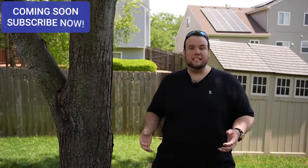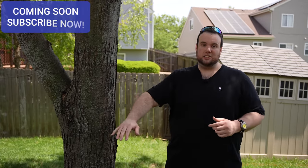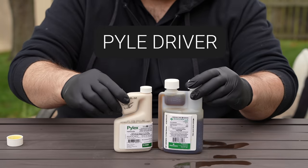But we're also going to test out a herbicide combination that is dubbed by most turf grass professionals as the absolute best way to kill crabgrass in a lawn. And that combination is nicknamed the pile driver, which is a combination of Pylex and quinclorac.